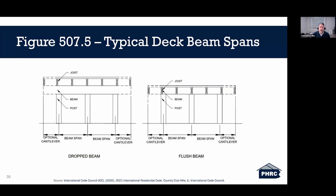This is figure 507.5. This is the typical deck beam span figure, similar to what we found in the typical deck joist figure, that the span of these products or these members do continue to go center to center of the bearing points. So here we have our beam span and then our optional cantilever. What it said in the provision is that our cantilever can be up to 1/4 what this beam span actually is. So let's keep that in mind.